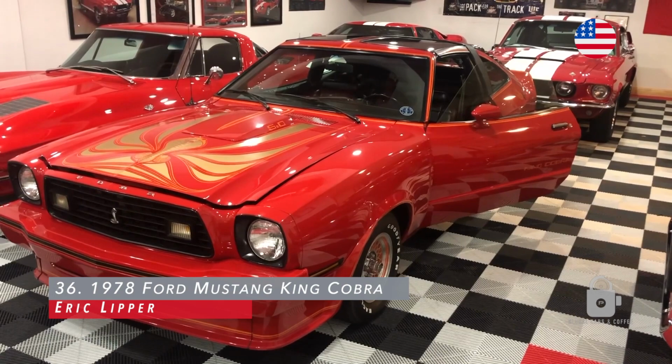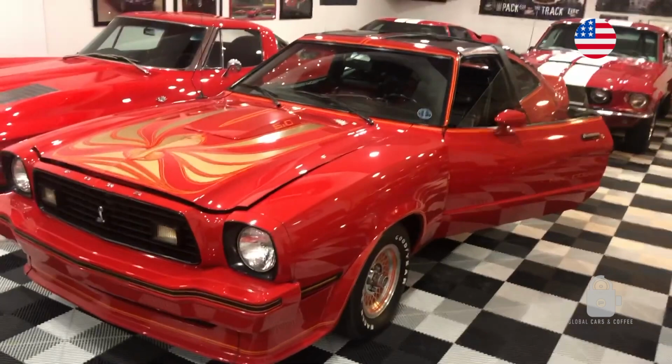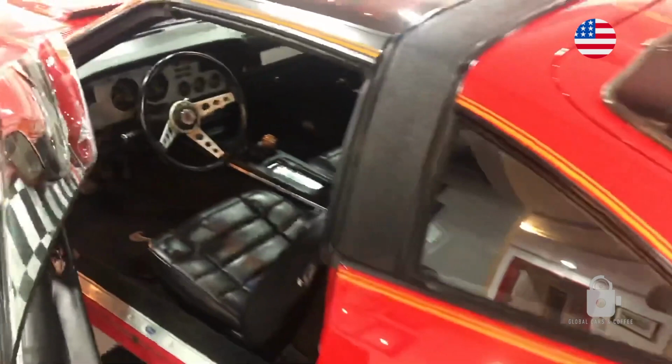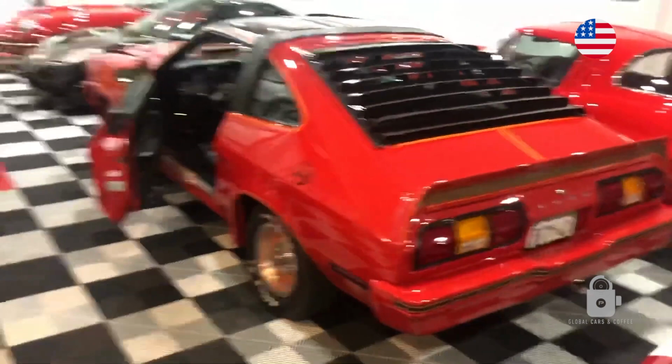Today I'm going to show you my 1978 Mustang II King Cobra. This is an unrestored survivor car, original striping, still has its 302 V8 with all of its emission controls. This is a factory air car and it is its original paint, striping, and interior. Now, when is the last time that you have seen a 78 Mustang II King Cobra in this condition?